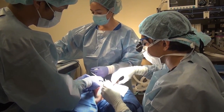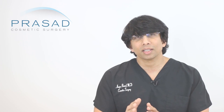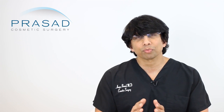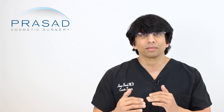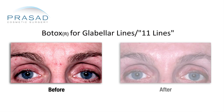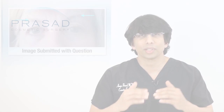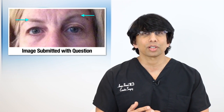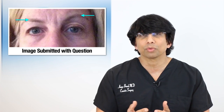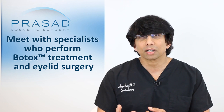The last thing you ever want to do is save money when it comes to your cosmetic procedure. But with that understanding, I think that you should explore some possible ideas with Botox being a lifting procedure rather than a dropping procedure. It may actually just take you trying to do this to learn how your eyes would look without that left brow being elevated. In the absence of a physical examination, I think that it is important that you meet with qualified specialists who perform Botox, who perform eyelid surgery, and learn about your options.